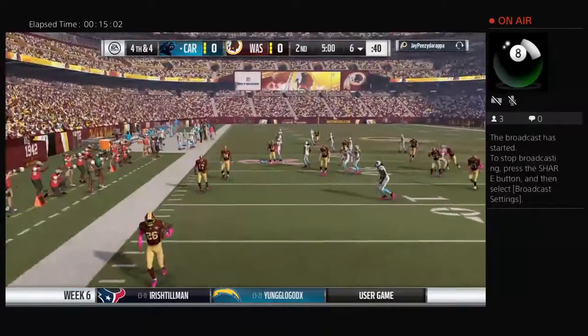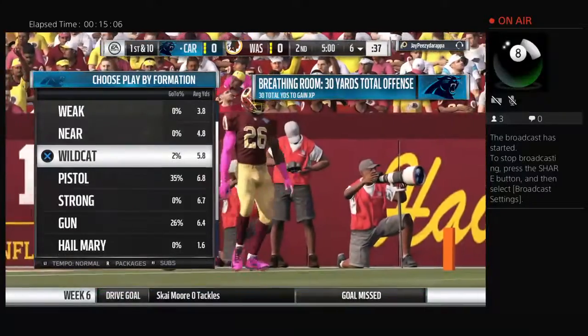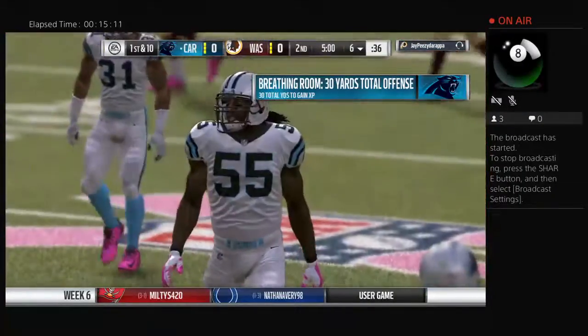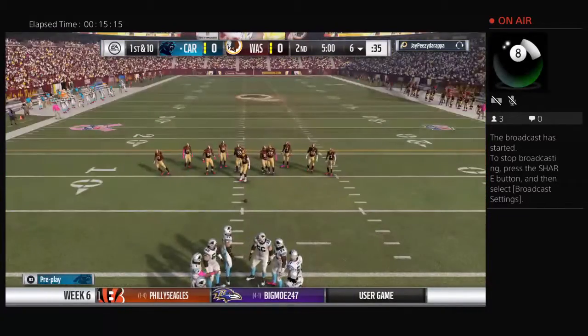And great special teams work here. This is knocking on the door of the 5. They'll spot it at the 6-yard line. Carolina getting set to take the field. And a tight game after punting last time. See if they can get something going on this drive.